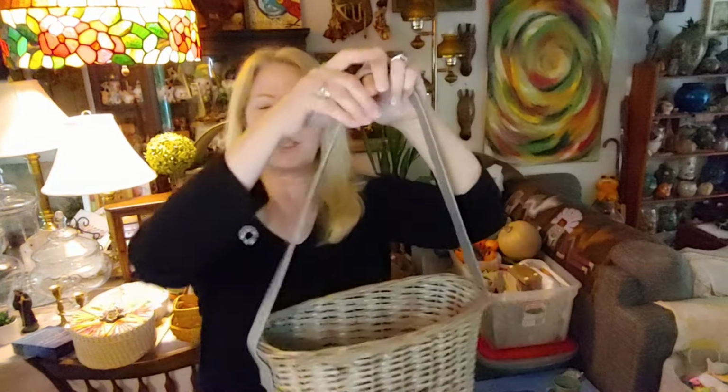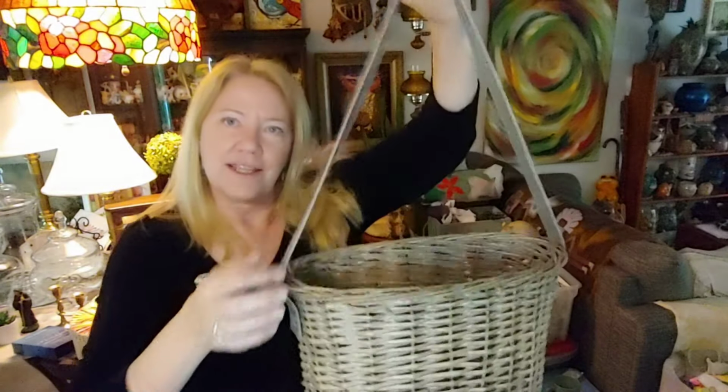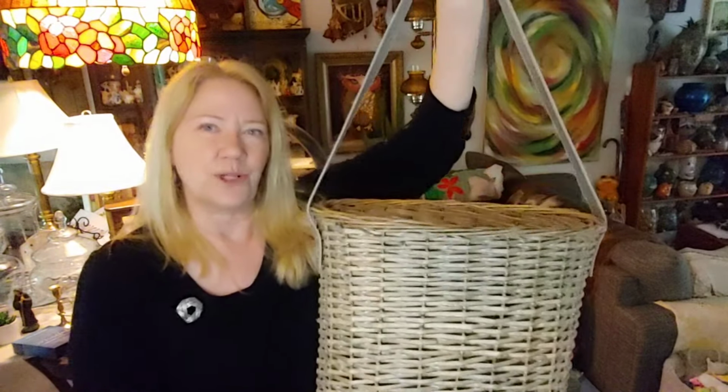You could even use something like this right on your door. Instead of hanging a wreath, you could hang this and fill it full of florals and everything. I've seen people use baskets on their door instead of wreaths, and I think that's such a cool idea.